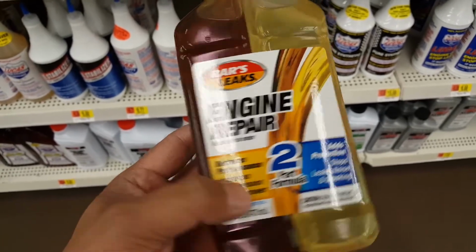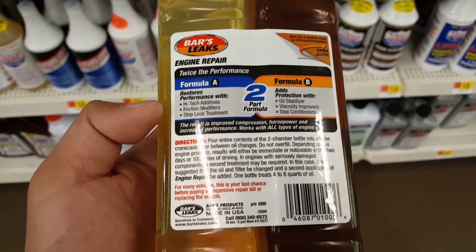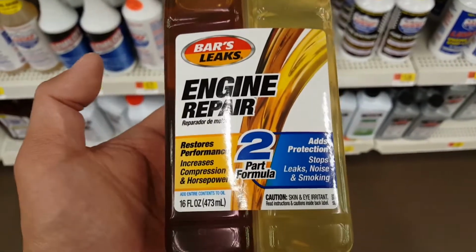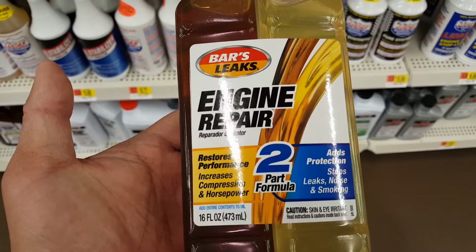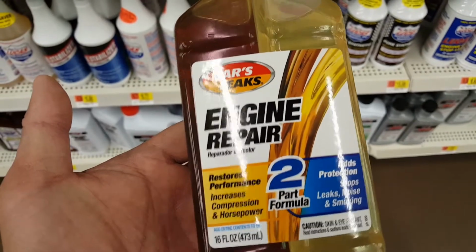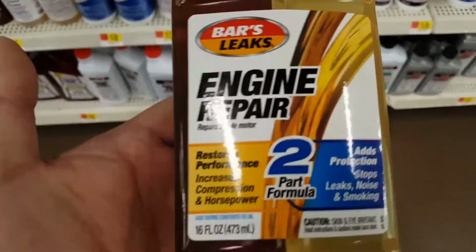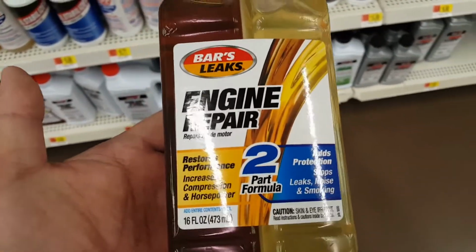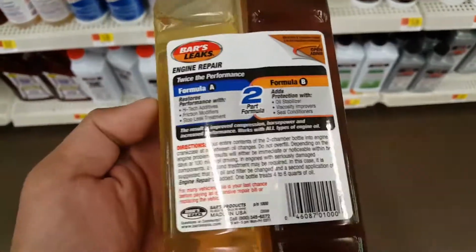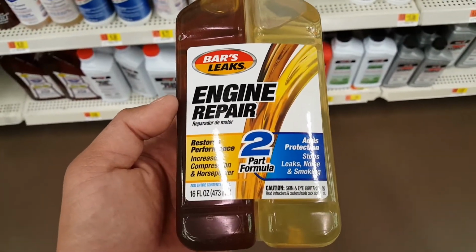I'm gonna check Amazon and let you guys know. Obviously if you're gonna add this in your car, you want to know that it's not gonna make your issue worse and make your engine a lot worse than it already is. So I'm sure you're looking for reviews from a whole lot of people instead of one person's opinion, because a lot of these things are pretty much hit and miss formulas.